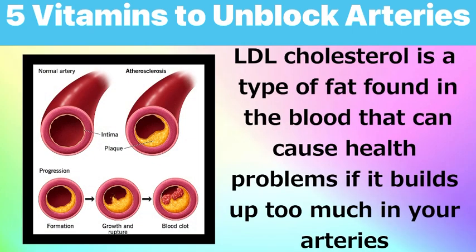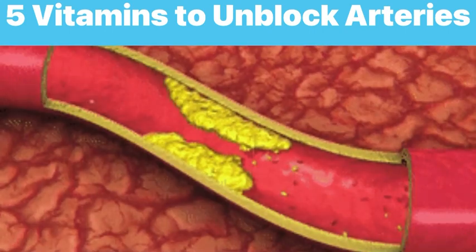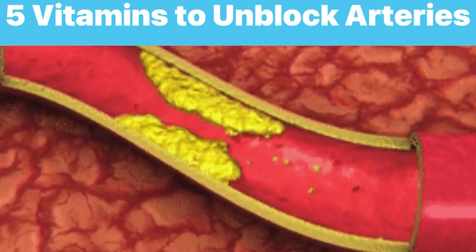LDL cholesterol is a type of fat found in the blood that can cause health problems if too much of it builds up in your arteries. When there are gaps in your arteries, LDL cholesterol begins to accumulate around them to prevent them from leaking. This can lead to an increase in total cholesterol levels and an increased risk of heart disease, stroke, and other cardiovascular issues. The condition of your arteries is an important indicator of your overall health and well-being.